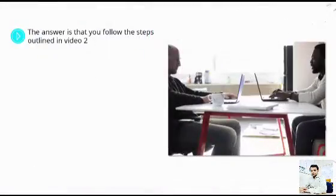So, okay, how do you go about solving this dilemma? The answer is that you follow the steps outlined in video 2. That is to say that you need to identify precisely how much you need to earn in a day as a minimum. You can then chase after that target amount, and then you can cut off the day there and start focusing on your own project.